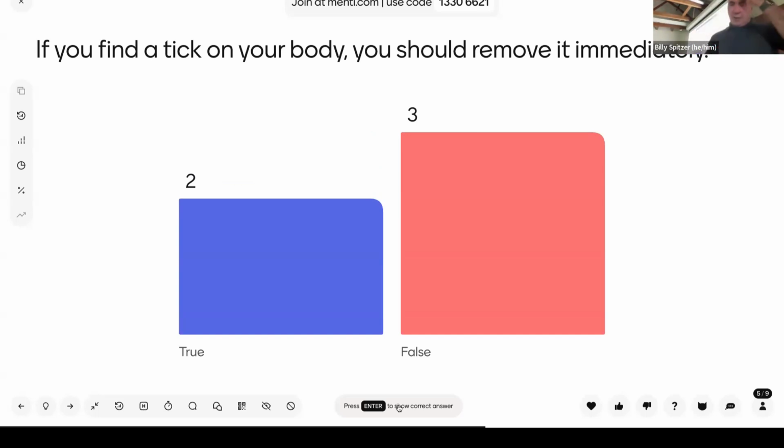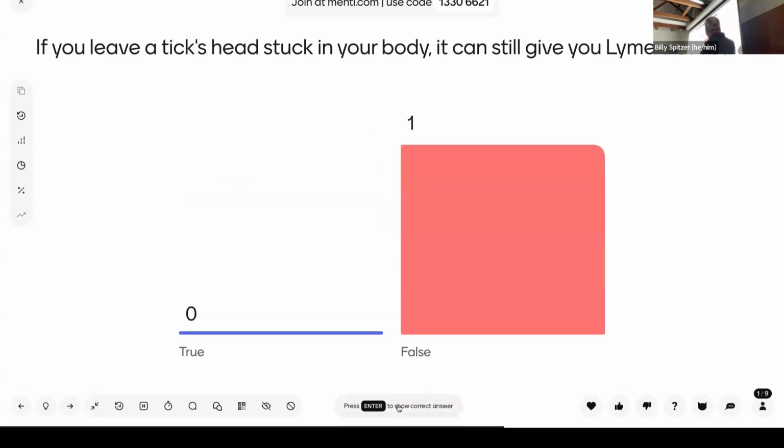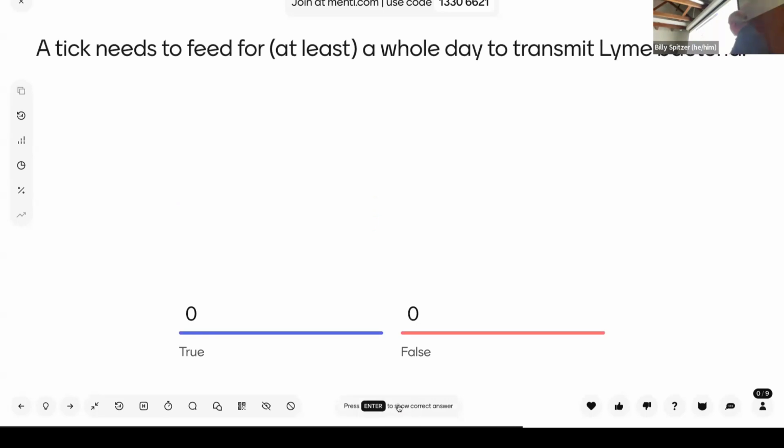But I have some related questions to that one that people often have misconceptions about. One is: if you leave a tick's head stuck in your body, it can still give you Lyme disease. Do you think that's true or false? False. Sure. So this one is also false, and I'll tell you why in a moment, but we'll go one more of these. A tick needs to feed for at least a whole day to transmit Lyme bacteria. True or false?